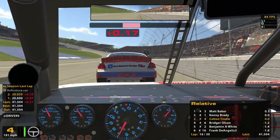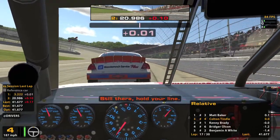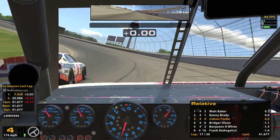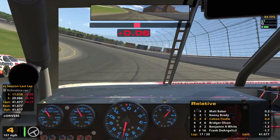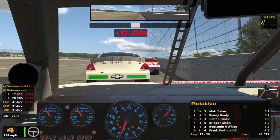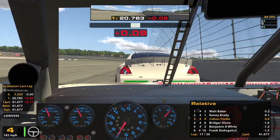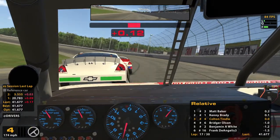Let's see what he is. He got the pass down now. Still there, hold your line. Right in front of me. Yes, sir. How we doing? Can't feel too bad about that. The two guys passing me are higher ranked than I am, so theoretically that's the way it should be.